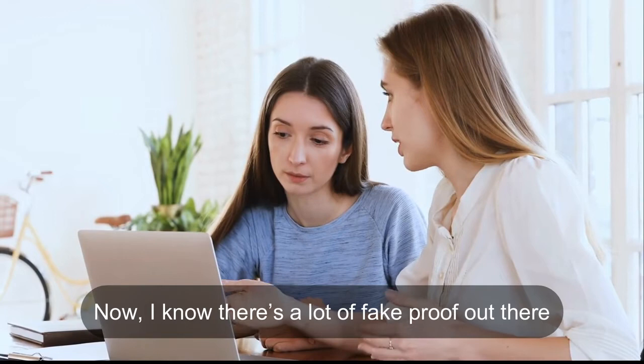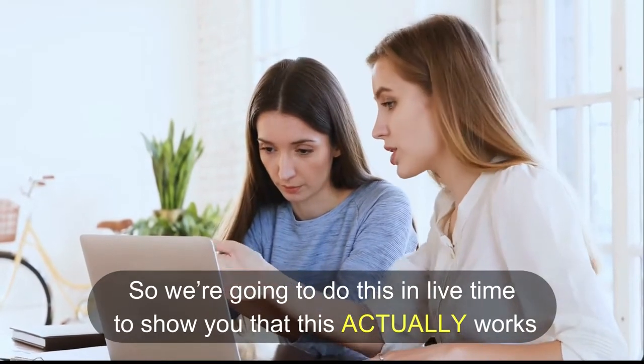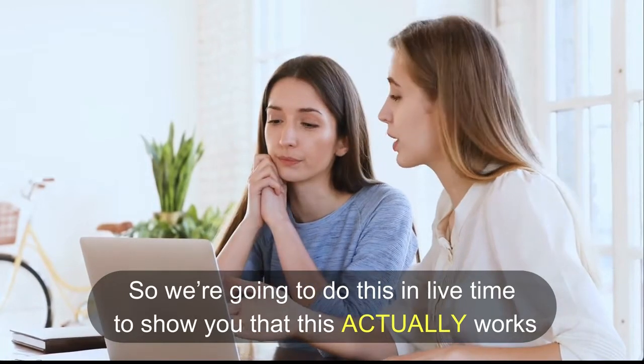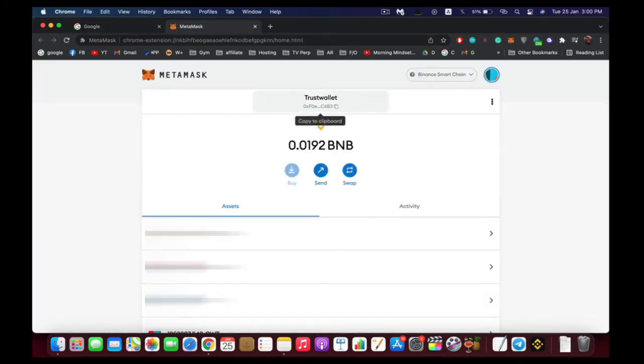Now, I know there's a lot of fake proof out there, so we're going to do this in live time to show you that this actually works. Okay, so I'm at my computer right now and I'm going to show you how all of this works. So the first thing you need is some starting balance, and as you can see I have about $3-4 right here on my wallet. And here is the cool trick.